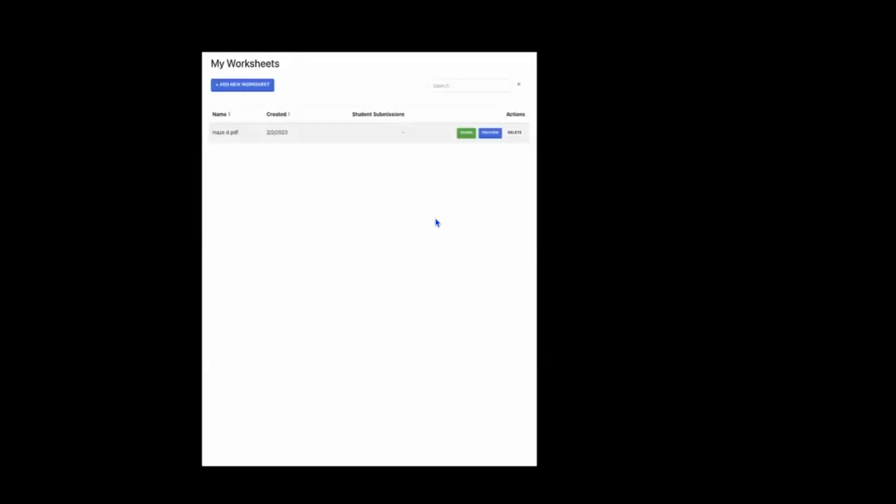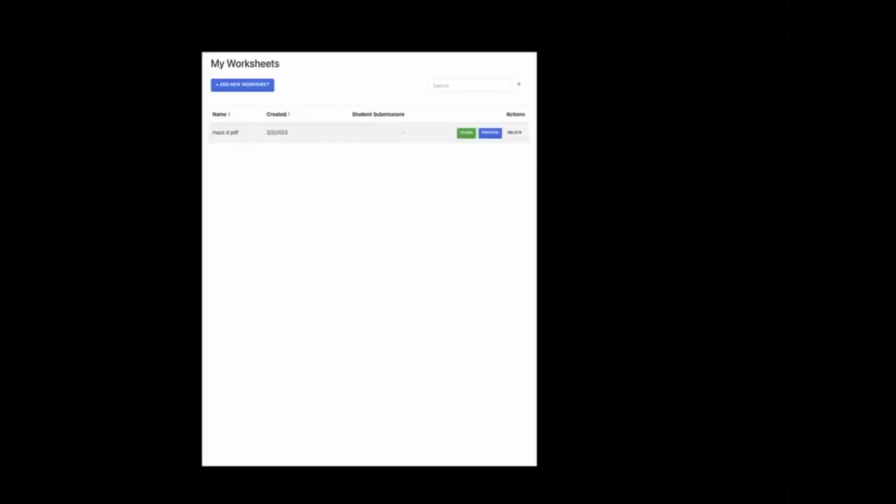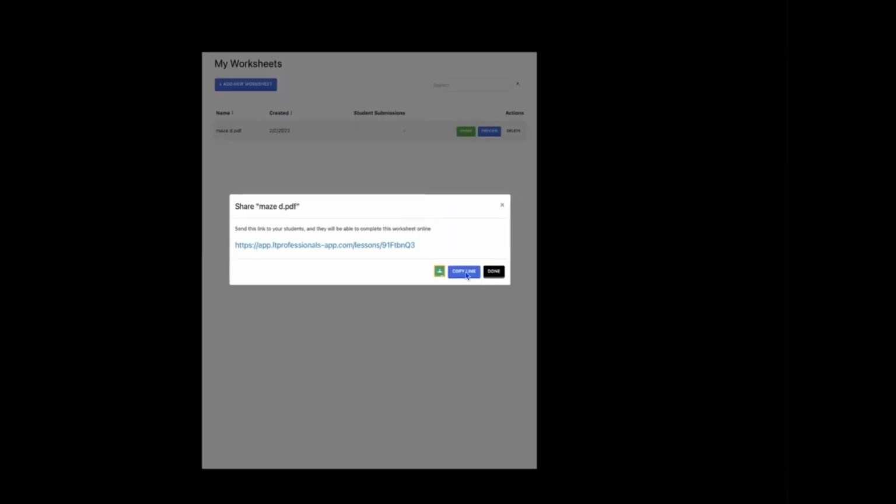And then once it's uploaded, you get this control. You've got one worksheet here. And if you click on share, that is basically to share a link to the children in your class. When you click on share, you get this screen. Now you've got a link here. You can share it with your children however you communicate with them. You could do it through Line, you can do it through email. You can also do it through Google Classroom. If you click this here, you go to Google Classroom. Sorry about that. Or you can copy the link.